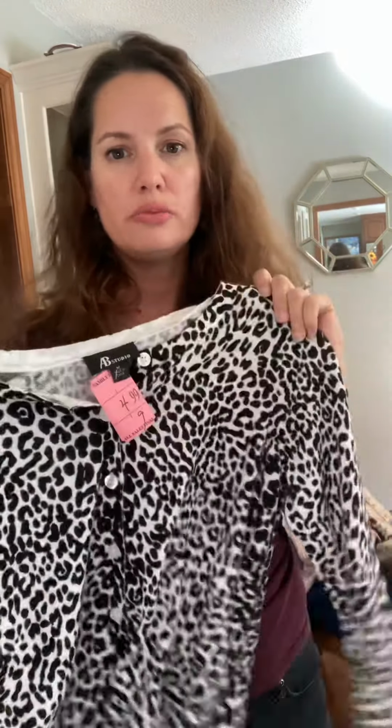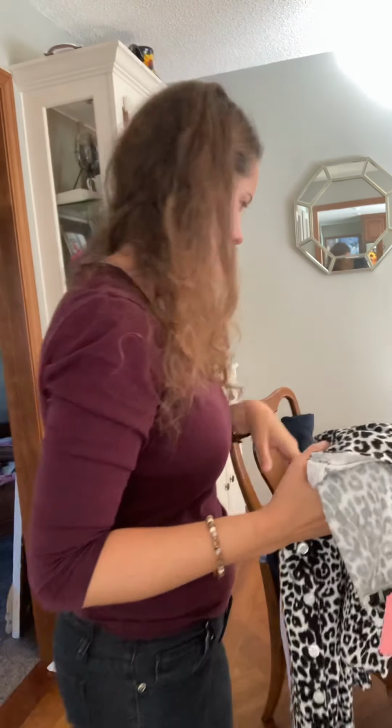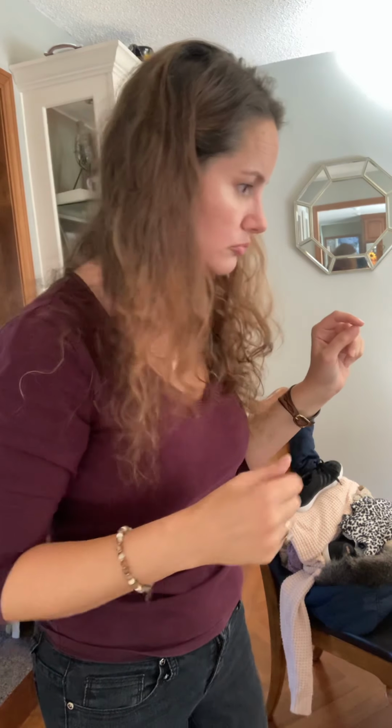So this year, anything animal print is in. Tiger, zebra, lion, whatever. So I grabbed this, and this one was half price. It was like $2.50. This is Salvation Army. I'm gonna list it for probably 18 and I'll go down to 15. Some of the stuff's my daughter's that we're gonna sell.